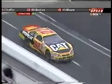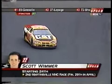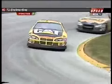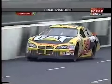Scott Wimmer putting in some laps for Bill Davis Racing in the Cat car. Marty, what are they saying? Let's give a call to these guys, Alan. 8th fastest on the speed chart right now. They tested here a couple of weeks ago. This is Scott's second ever race at Martinsville.